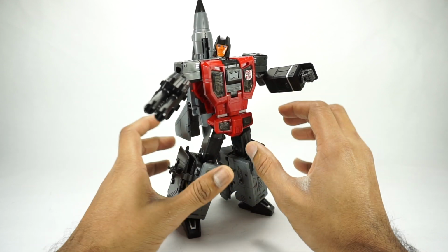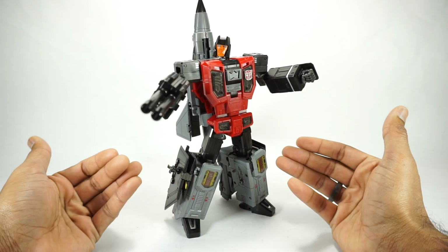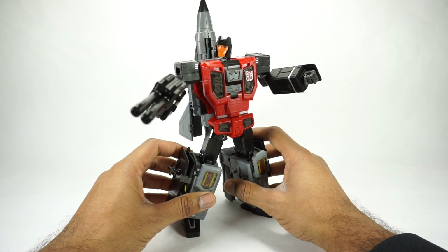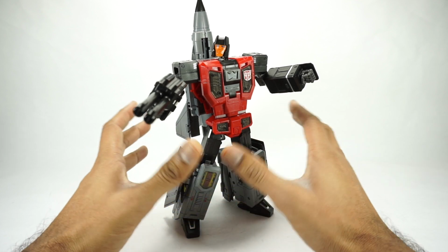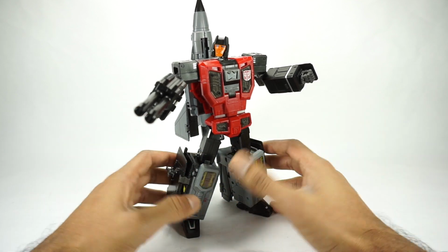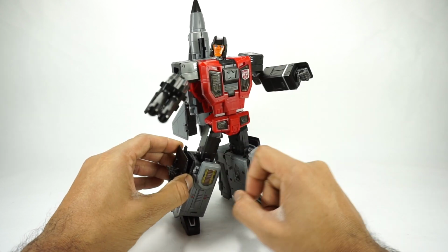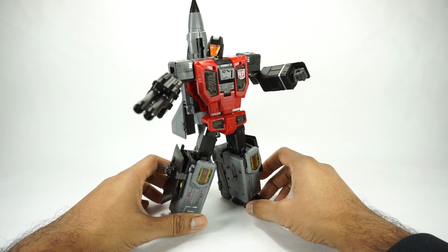Now, this did come out in February. I think people have forgotten about this. This actually came out in February of 2019. So it did make the list of 2019 figures, but it also helped to complete the combiner. Now, the Superion combiner, I didn't buy that. I got this individual bot sent to me for review.